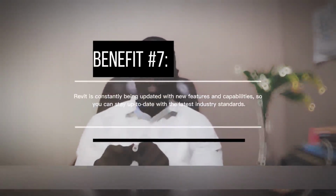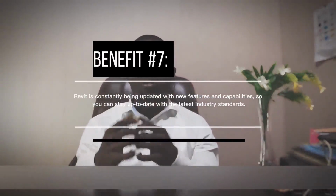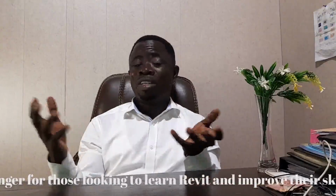Benefit number 7. Revit is constantly being updated with new features and capabilities, so you can stay up to date with the latest industry standard, which is literally what you need.